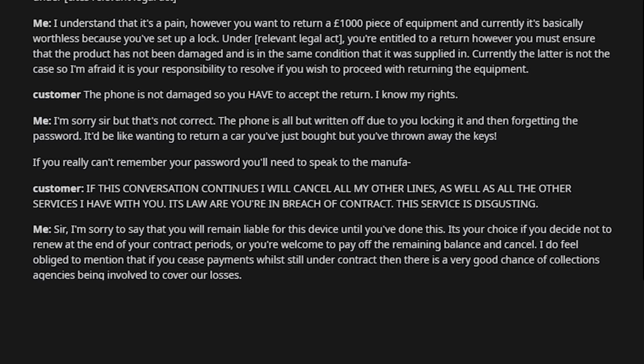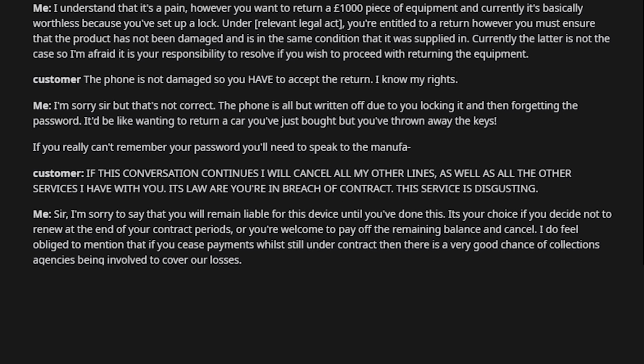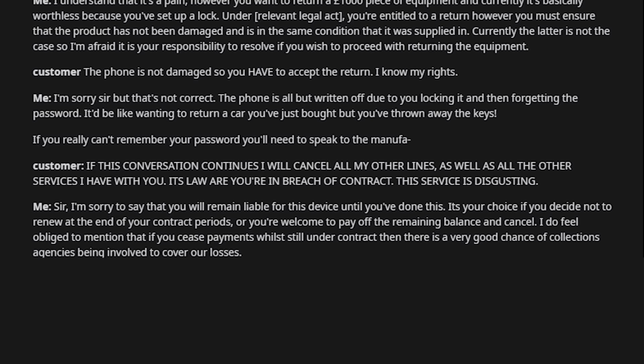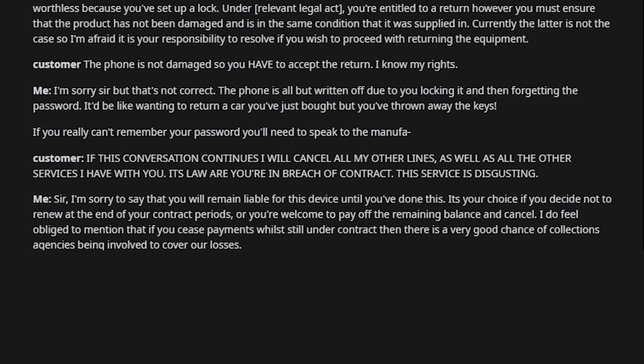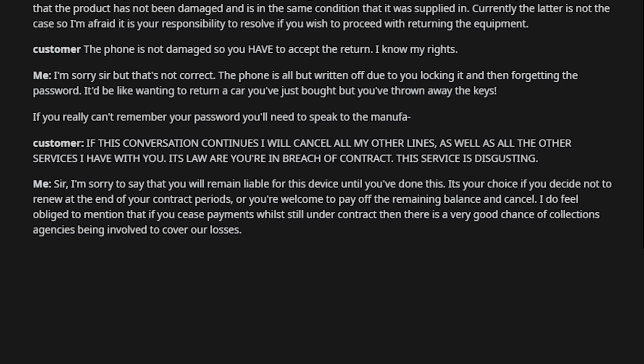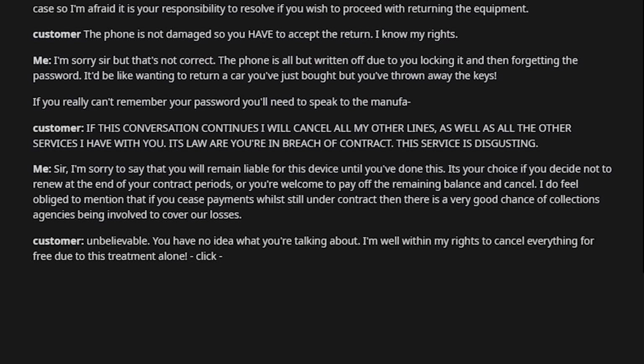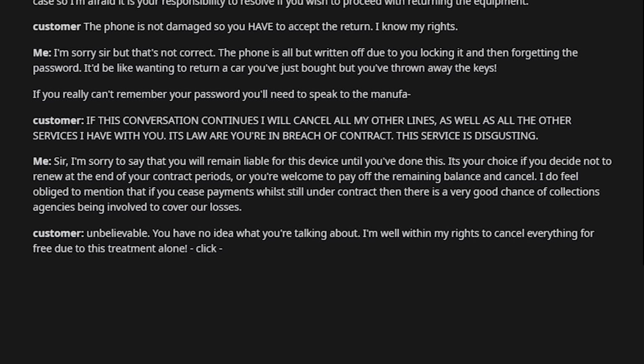It's your choice if you decide not to renew at the end of your contract period, or you're welcome to pay off all the remaining balance and cancel. I do feel obliged to mention that if you cease payments while still under contract, then there's a very good chance of collections agencies being involved to cover our losses. Unbelievable! You have no idea what you're talking about. I'm well within my rights to cancel everything for free due to this treatment alone.